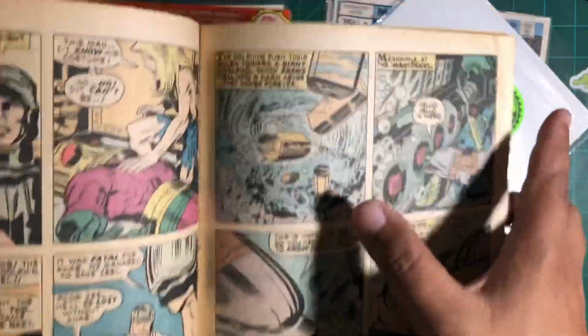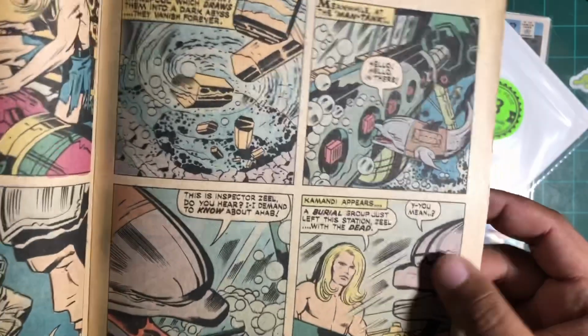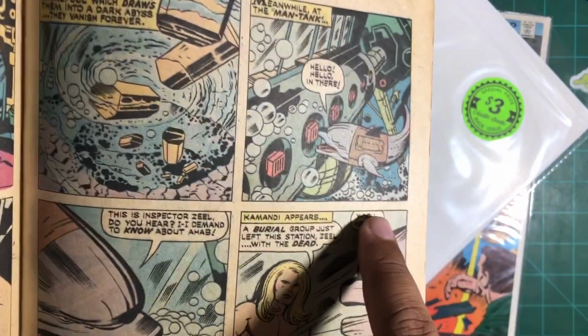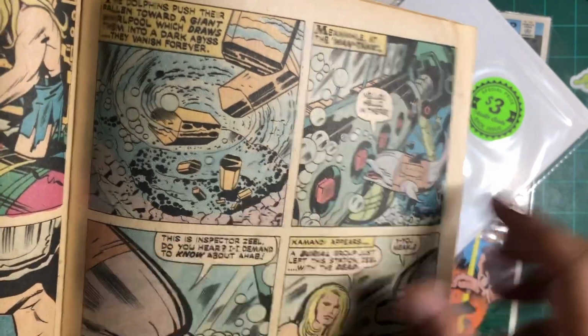It feels unique. And then, of course, there's Kirby Crackle all over these pages, and that's, for those who may not know, that's usually what we refer to, kind of like the little ink dots around here, usually denoting power.